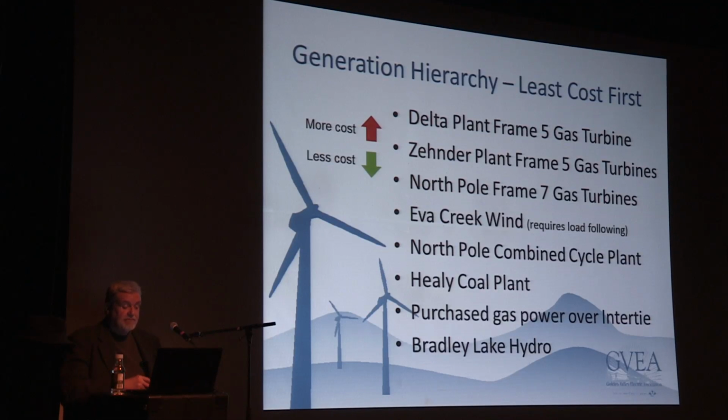So our first choice for running, if we can get it, is the Bradley Lake Hydro. It's somewhat trapped by the intertie system down there, so sometimes we don't have access to the power, or we have to take it at times which are not necessarily convenient to us, but nevertheless, it is cheap. So the next thing is the gas power from the Anchorage utilities, followed by the Healy coal plant. But what's happening is the Anchorage utilities are charging more for wheeling, and the costs are going up as they're facing them themselves. The cost of gas is going up, and we're right at the cusp now where the Healy plant will actually be cheaper than the Anchorage power anytime. I don't know quite when, but sometime shortly.